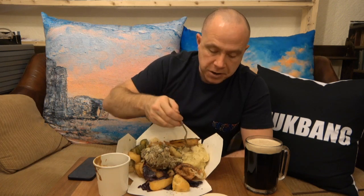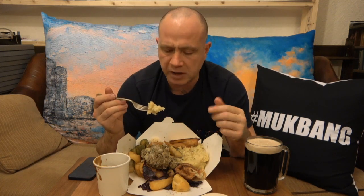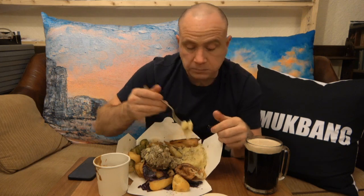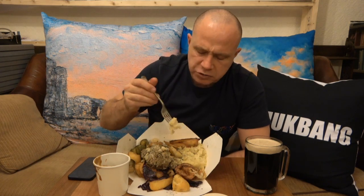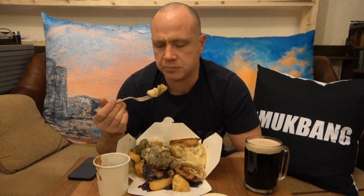There's some mashed potato here. The stuffing is just usual stuffing. I think it's sage and onion. You can taste sage and onion in it. Now let's try the mashed potato. It's quite nice. It's a little bit dry, but it's quite buttery. I think there's some butter or cream in it or something.